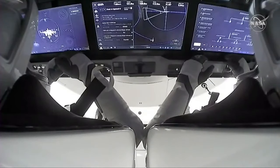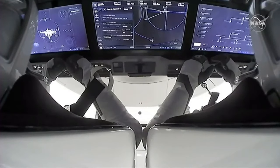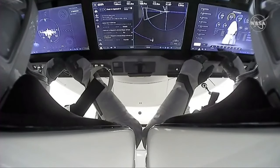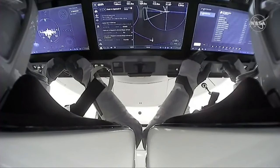Again, we're kind of doing a loop. We're staying outside the keep out sphere and swinging up and around in front. And this is the view from Dragon looking at the space station. You could see several of the large radiators on the space station. And now we're back inside with the crew and a couple of the items that they're looking at.